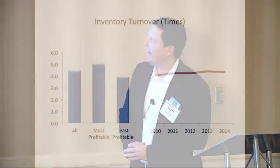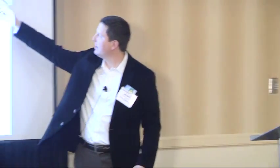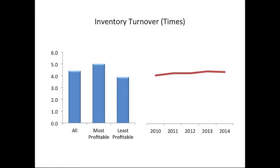Inventory turns. Obviously important in this industry. And there is some segmentation between the most profitable and the least profitable companies. And we can see, to the positive, the trend is going up. Now, not drastically, but inventory turns are increasing.